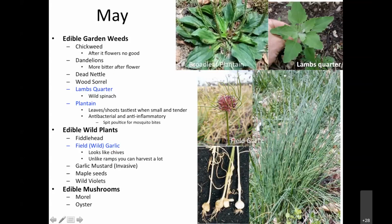And then we start seeing some new edible garden weeds emerge. One of the biggest ones, lamb's quarter. This is a fantastic plant. It's so nutritious. It's got way more nutrition than kale or anything like that in your garden, and it just grows like crazy. And you treat it just like a wild spinach. You can pull it, do whatever you want with your spinach, eat it raw, saute it, things like that.